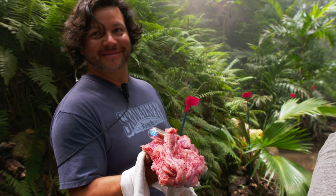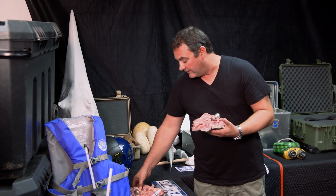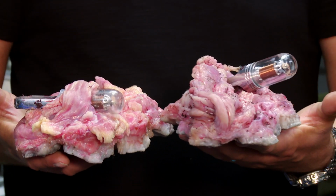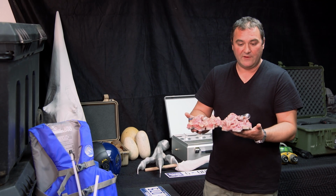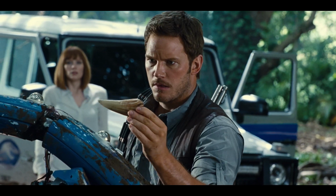And there's a saying in props, if you have one, you have none, so we always make 2 of everything. At least 2, sometimes 3, sometimes 36. It depends on what the prop will be involved in terms of action. For example, we find this tooth embedded into one of our gyrospheres, and so we made 2.